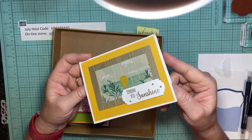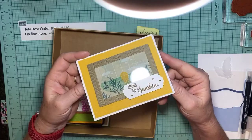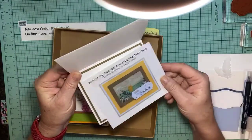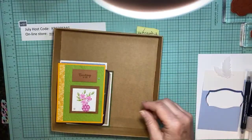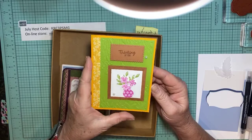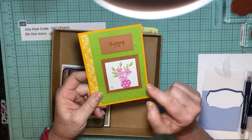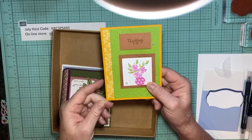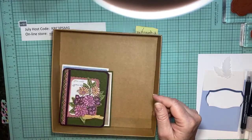And look how, can you see the window sheet? Looks just like looking out the window at the ocean like you're on vacation. So nice job, Kathy. And then this is Mary's card. Mary's also part of my team. A cute little window box card with the little flowers in there. I love the designer series paper along the strip there.